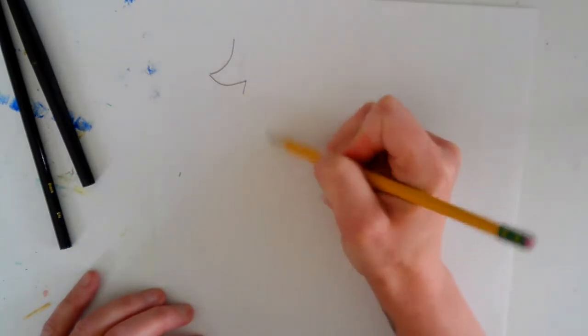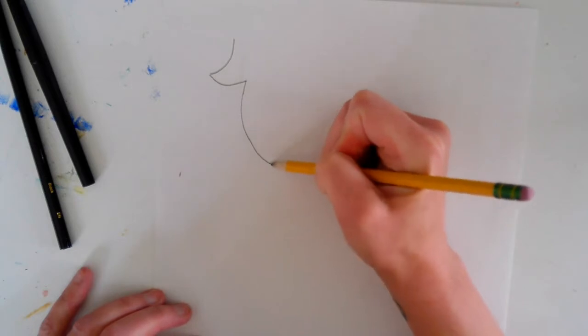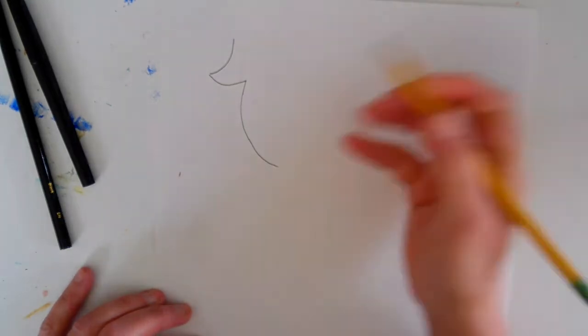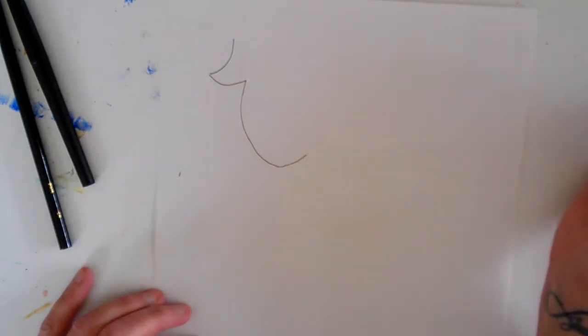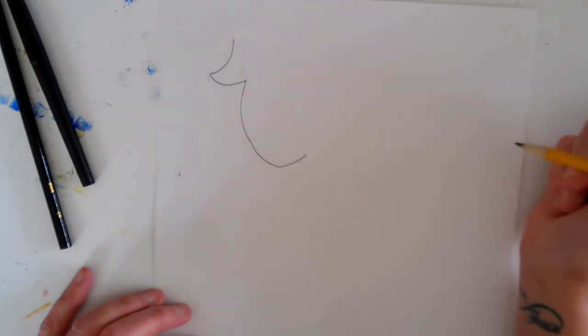Now, we are going to start and we're gonna go here and we're gonna do the hedgehog's belly next, okay? Now remember, you're drawing lightly. I have to draw a little bit darker than you. So that's gonna be hedgehog's belly, and then I'm gonna kinda go over, and that's gonna be the bottom where we're gonna add his feet in a moment.